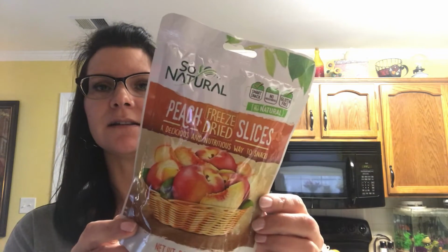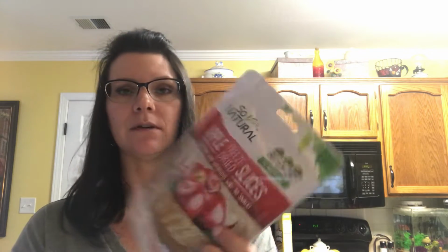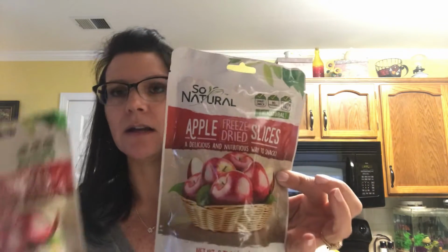I only got one type of food item this time, so I'll just go ahead and show you that. I got these freeze-dried peach slices. I really like the freeze-dried fruit, and that's the only ingredient, peaches. If you hear any squeaking, that's my dog. So I got two of the peaches, and then I also got the apples. Again, it's just apples. That's the only ingredient. They also had strawberries, but the strawberries had sugar. They were strawberries and sugar, and I'd just rather not have the sugar. So that's it for the food items.